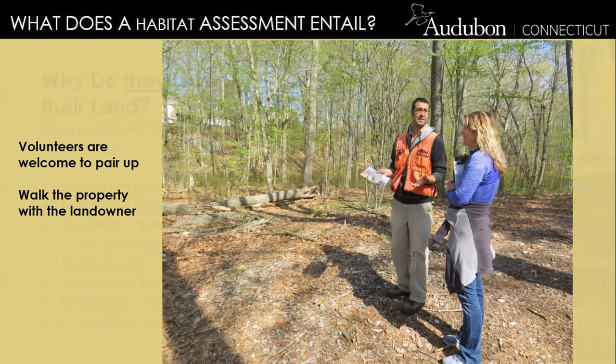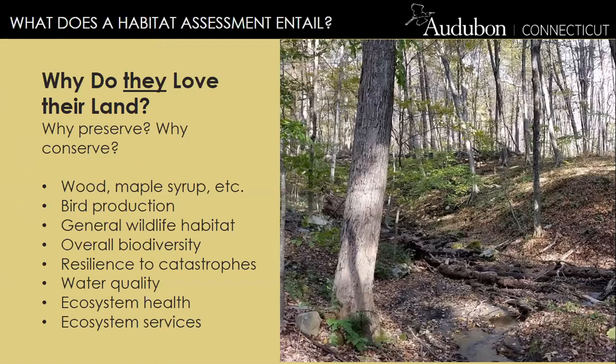So like I said, when you're with the landowner, it's an opportunity to get to know them a little bit. You can ask them, what is it about their land that makes them really passionate? Why are they interested in having a habitat assessment? And what are the other things that they think about when they're managing their land? Some people might be maple syrupers. Others might just like wildlife in general. Some might be thinking about resilience to catastrophes, like emerald ash borer or gypsy moth infestations. Others might be thinking about having a really peaceful, quiet place that they can go home to every day.